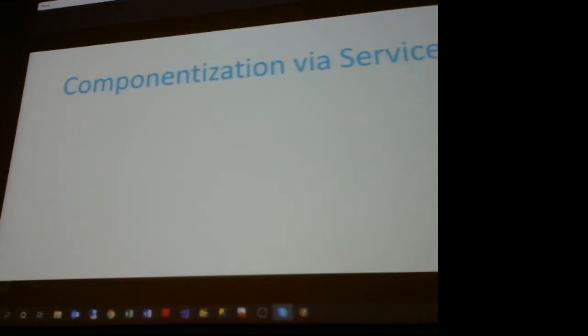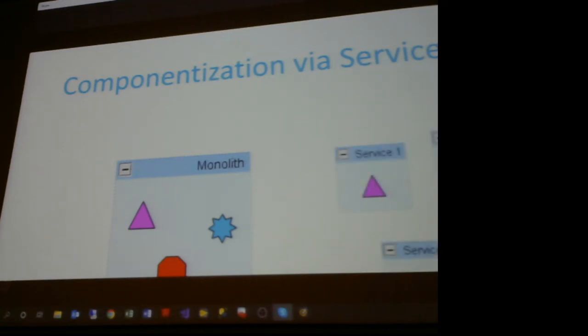So let's address the first bullet point that I had: dividing components via services. Normally, when we have a monolithic application, which could be an executable, we would have that monolith with certain functionality, which I've shown as these geometric shapes. If we're going to redesign this monolith to be a service-like distributed system, we would focus on a particular service and create that as an executable, so that our services run independently and just communicate with each other if they need information. That's how we divide a system into components.